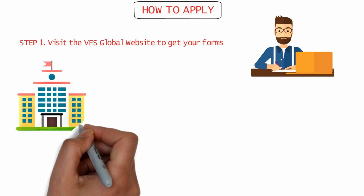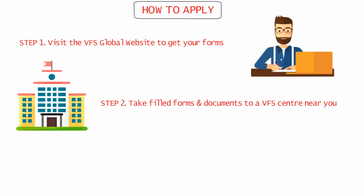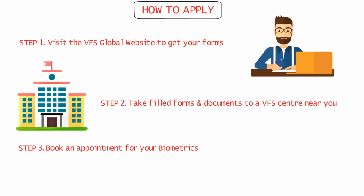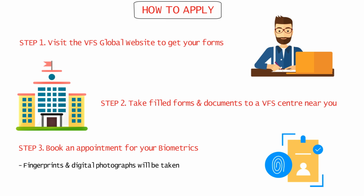Once you fill the application form and collected your documents, you then need to take all of this to your nearest VFS center to submit all of it, and then you'll need to book an appointment to give your biometrics, during which your fingerprints and digital photographs will be taken. You can also pay your visa fee on the same day as your biometrics, and your application will now be complete.